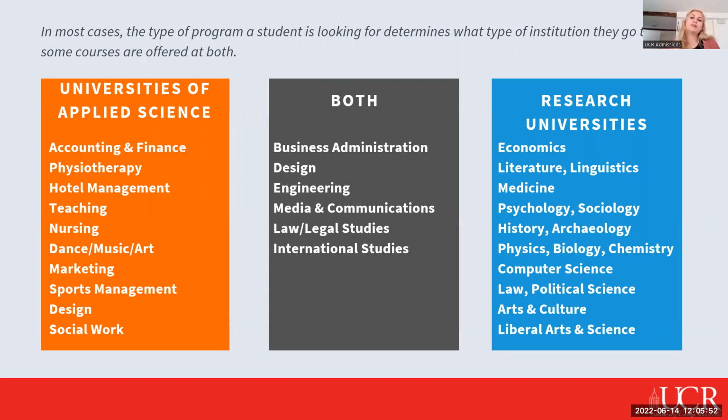So looking at those two main streams that we have here in the Netherlands, the universities of applied sciences have more of the business degrees, so accounting, finance, whereas at research universities, you can study economics. So one is more focused on the how, the other one is more focused on the why. There are some different examples here, but nursing is always a good example. Nursing itself is more a University of Applied Sciences because you learn actually how to be a nurse, and then actually studying medicine, that would be a research university as you do more of the why and the research behind it.